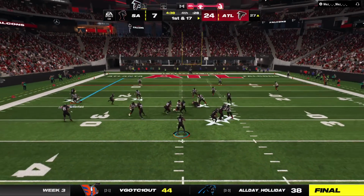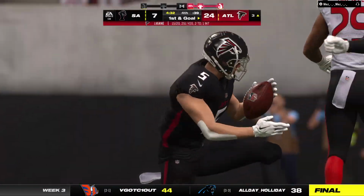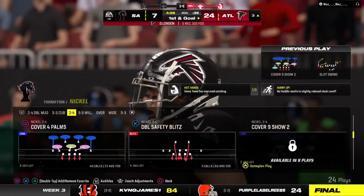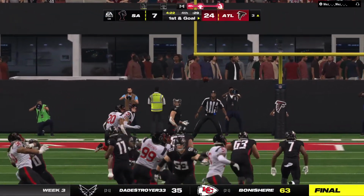Ready. Now they'll throw here out of the gun. This pass is caught by London. And they will eventually get him down, but he's inside the 5 all the way to the 3. 23 yards, the final tally. Still throwing the football here, even with the big lead.